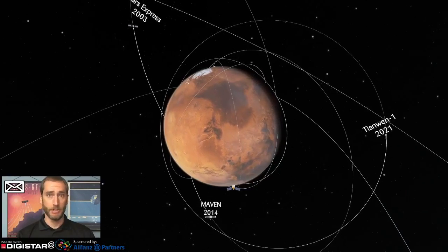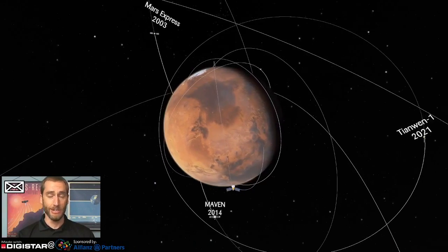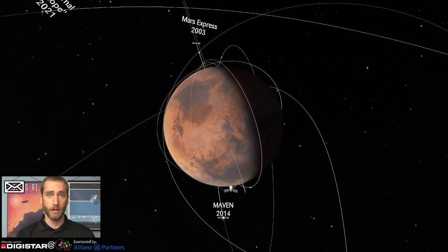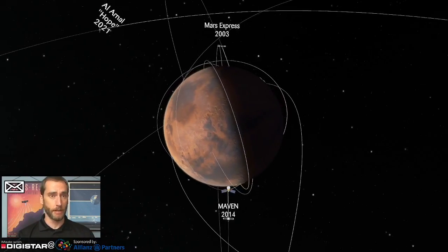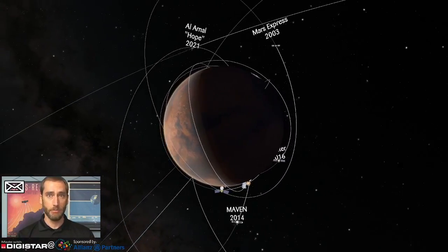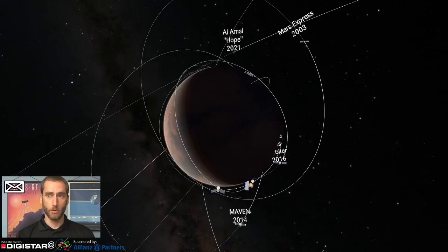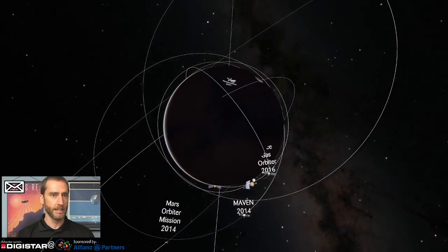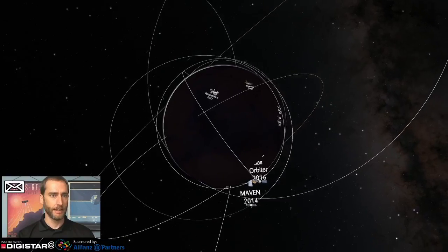What I really want to update you on today, though, is the newest resident of the surface of Mars. It was one of the missions that arrived here in February. It was China's first mission to Mars. Part of the Tianwen-1 mission is the Zhurong rover, and that rover has now landed on Mars. I'm going to try and find its landing site.